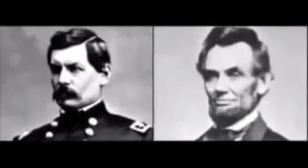When he did refuse to back away, it looked like it would be at the cost of his re-election, because it looked like he would be defeated. Looking back, it seems inevitable Lincoln's going to win. But it certainly didn't appear that way in 1864.